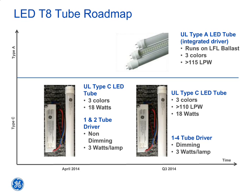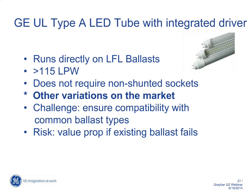And then LED tubes with integrated drivers. So again, this is Type A. This is where you're going to take an LED tube and put it directly into a fluorescent fixture. Again, high lumens per watt. Our goal is to have it run on all fluorescent ballasts. Although, as you might imagine, the challenge is there's a ton of different ballasts out there. So making sure that you can specify and fine tune that compatibility so you don't lead anybody astray here. Again, a lot of different products out there.